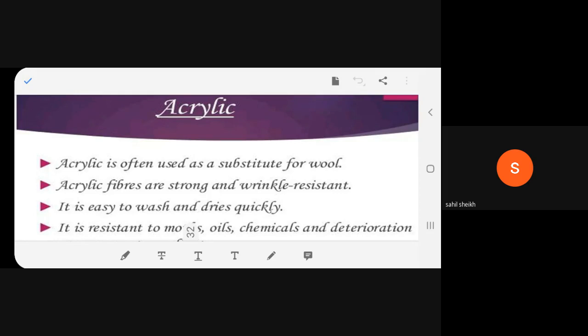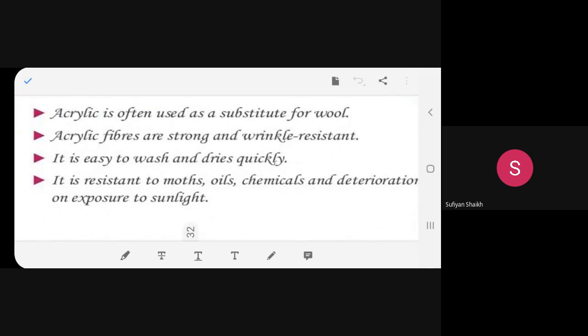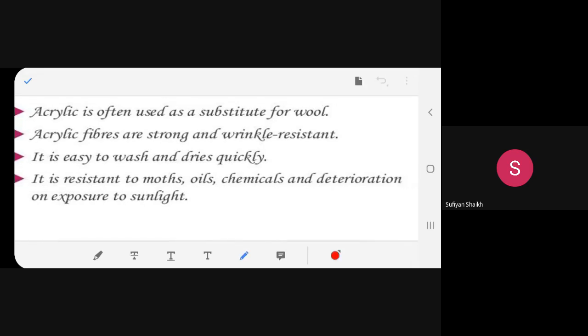Just a moment. Let him read. Acrylic is often used as a substitute for wool. Acrylic fibers are strong and wrinkle resistant. It is easy to wash and dry quickly. It is resistant to moths, oil, chemicals, and deterioration. See, read like this. On exposure to sunlight, deterioration.